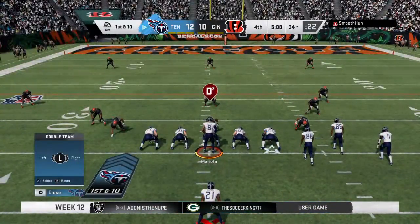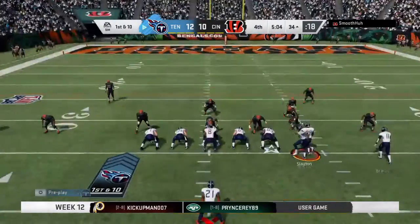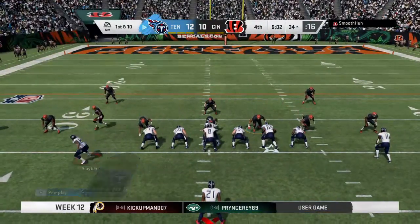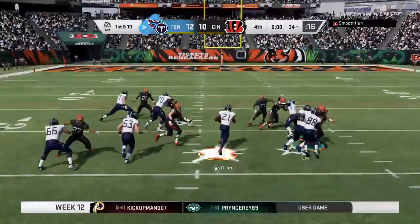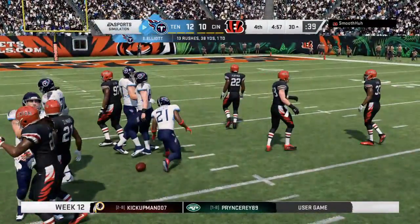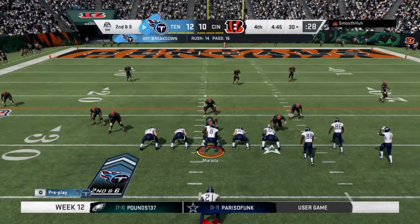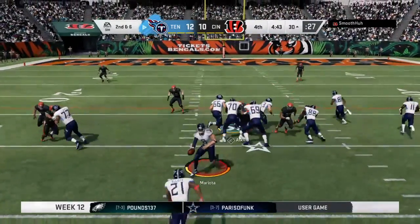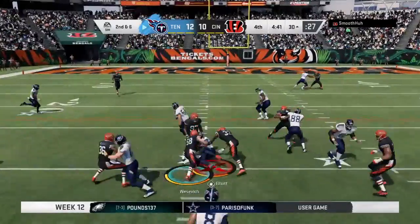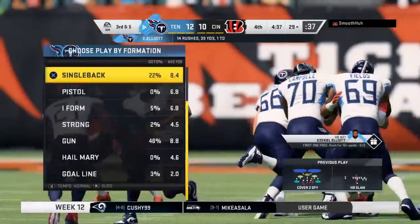Mariota now, after the pick on the last drive, 3 for 3 to start this drive. It's 1st and 10. Elliott. And he works it to the 30-yard line here, right at the 30. Darquez Denard there to make the tackle. They go to Elliott again. A short gain here, maybe a yard to the 29.